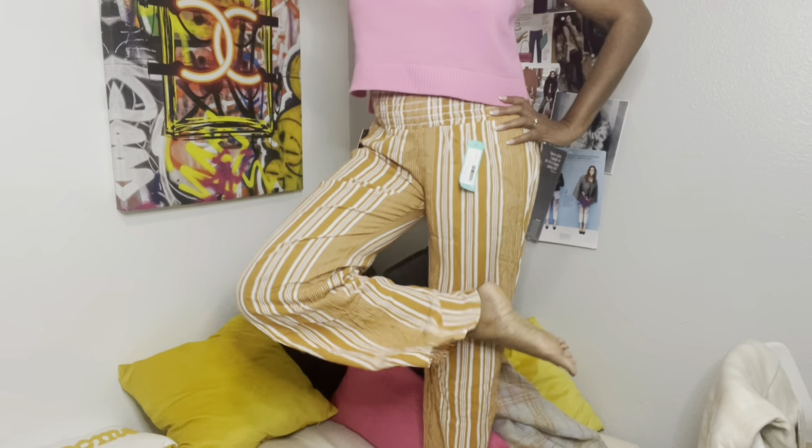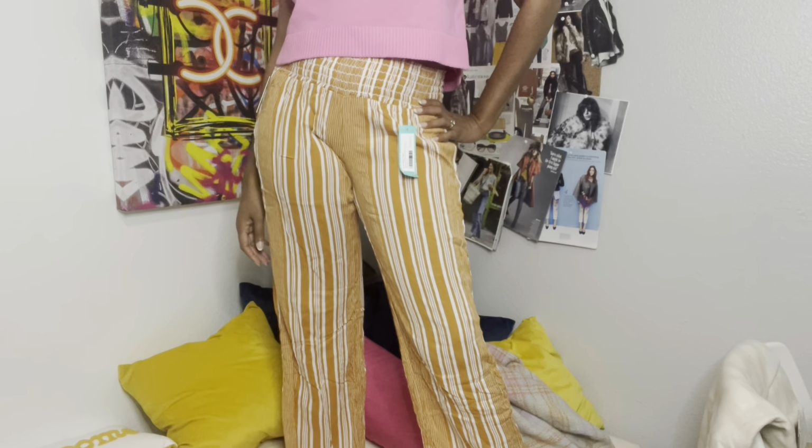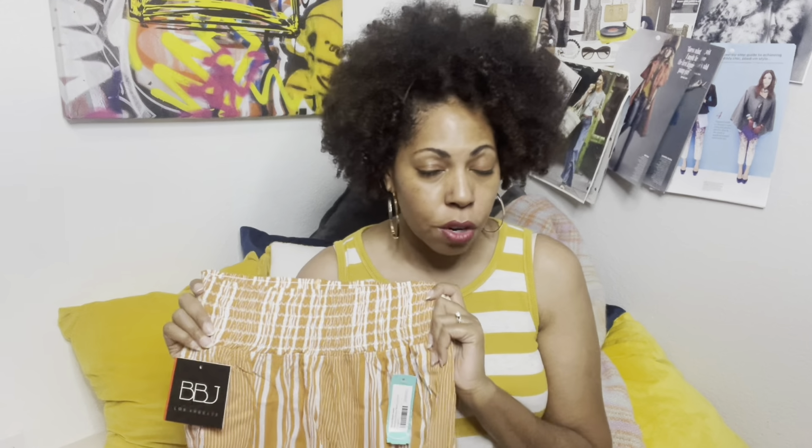Anyways, because of that, the wide elastic band on these just accentuates my midsection, makes it look rounder than it already is, which I don't really appreciate. But I did find it to be comfortable at least, and it did stay put, which is usually my problem with pants, where just because of where my weight hits on my body, a lot of pants slide under the curve of my tummy and then they're sliding off my body.